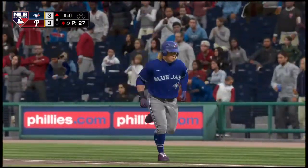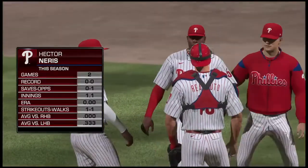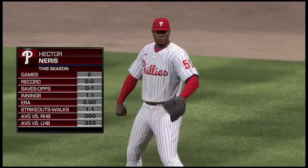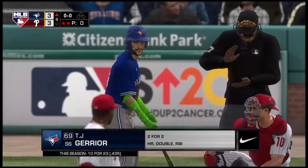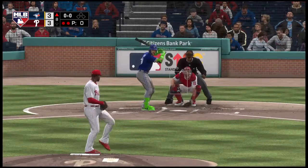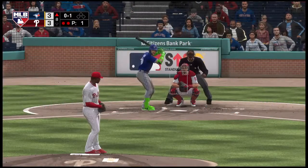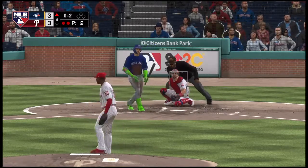Now batting, the shortstop, TJ. Hector Neris enters the ball game out of the pen, looking for the final out here in the top of inning number 8. Hector Neris. Standing in, TJ Champ, already 2 for 2. He'll look to add on right here. Ready with the first pitch. Here it comes. Comes set. The 0-1. Fouled off.